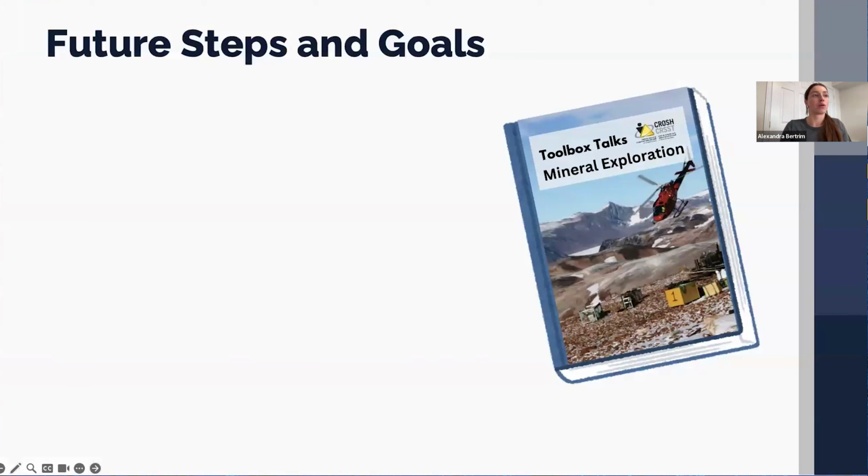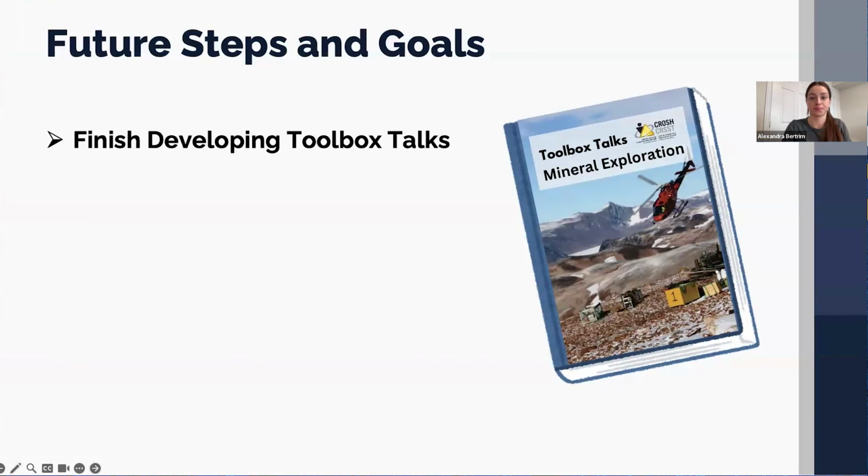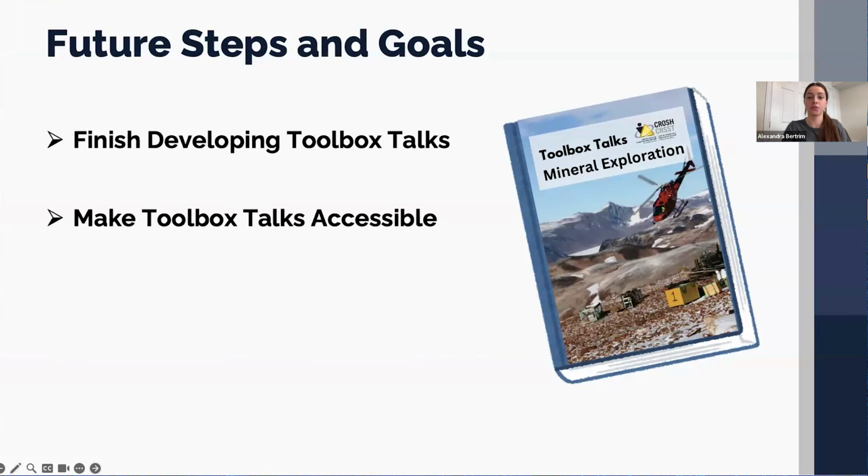And then moving forward, we're really excited to continue building on this project. This project is still a work in progress, so we hope to complete the remaining toolbox talks. And once this book is finalized, our aim is to make these toolbox talks accessible to the entire mineral exploration field as a pilot project.